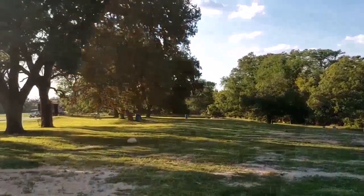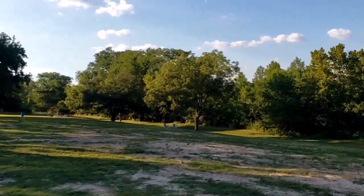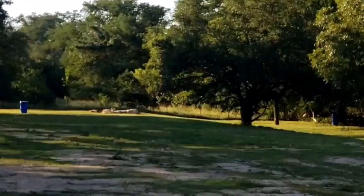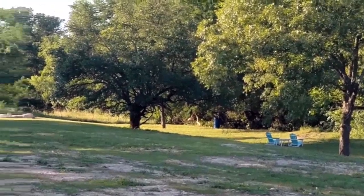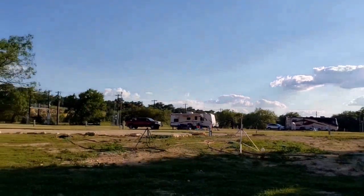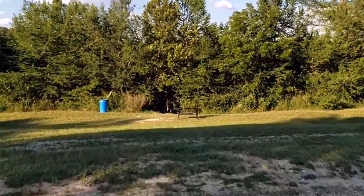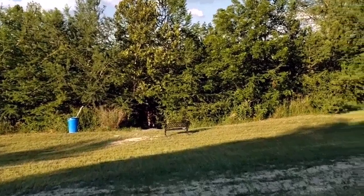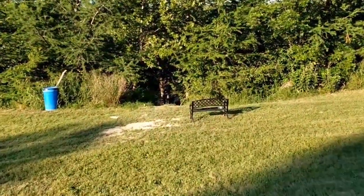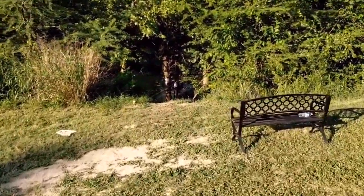There are a few benches scattered out under the trees over here and a hammock down by the river, as well as a large stone fire pit. There aren't very many people here this weekend, so let's continue walking. It's not a bad walk at all. I'd say maybe 50 yards or so from the campground area down to the river.